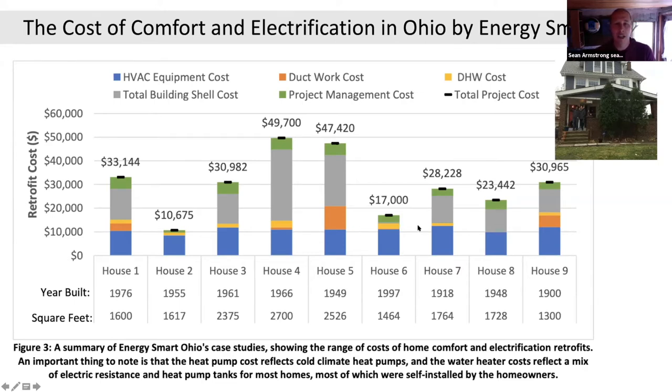And then there's some project management. That's Nate's cost. I think he's like 3 or 4 grand per house that he comes in on. And the range then, well, this one's a small project management, but the total cost there was about 11 grand. And that's a small house, smallish, 1600 square feet. And then this 2700 square foot house, the most expensive, 49,700.